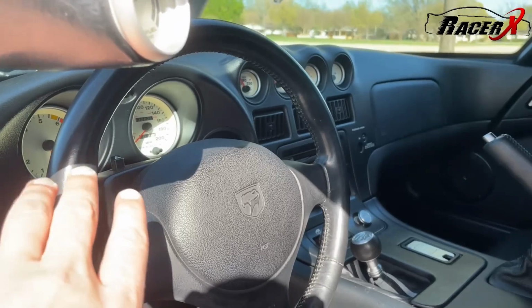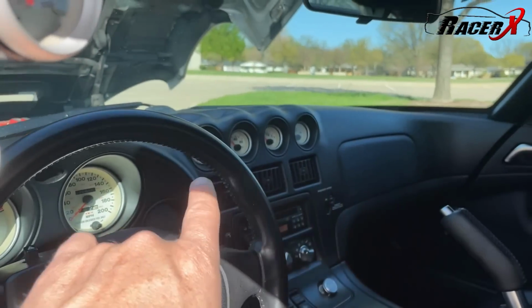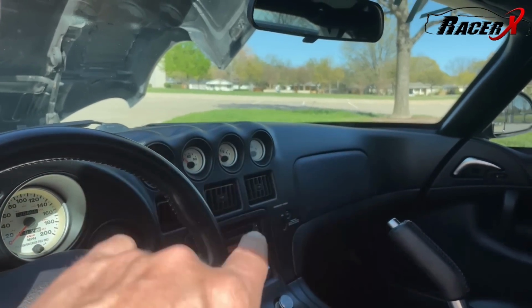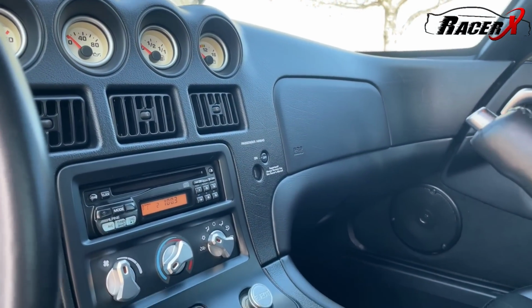But you can see you've got some of your basic gauges here. Remember, this car is over 20 years old. You've got some other gauges here. It is a little weird to see your fuel gauge over there in the middle, but that's the way this car was designed. This one actually has an aftermarket stereo in it.